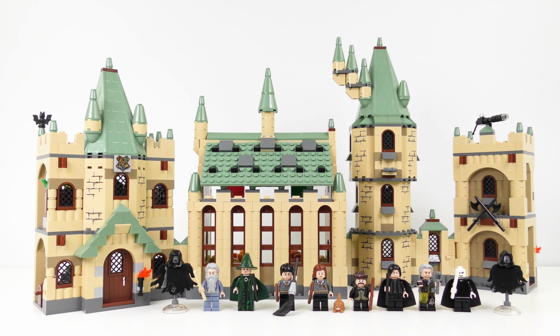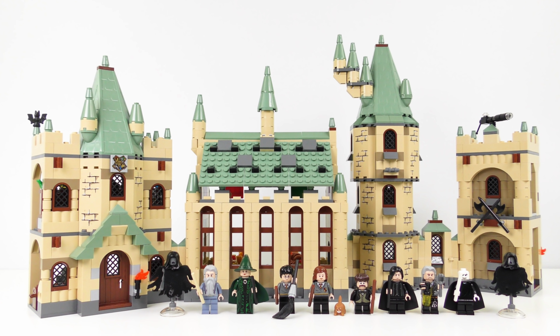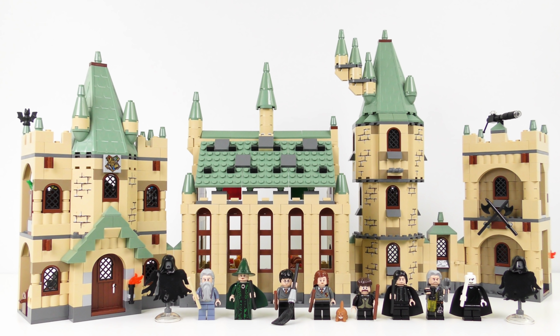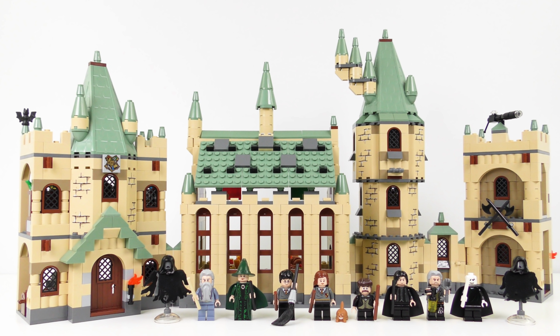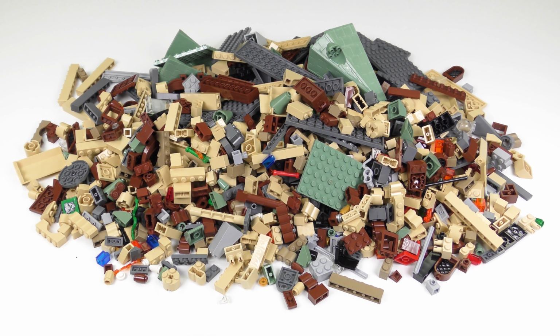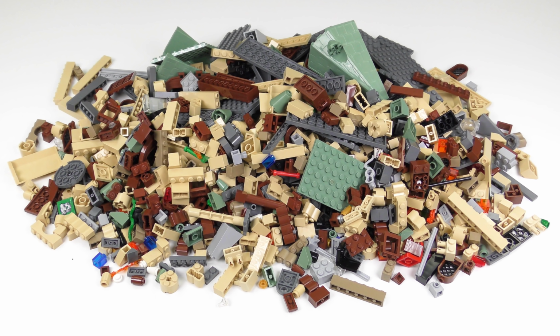And here is the completed 1,290 piece 4842 Hogwarts Castle from 2010. Doesn't it look nice and shiny after a good wash? Build time today was 3 hours and 40 minutes, but we were working without the benefit of numbered bags and also from a PDF version of the instructions on a laptop.